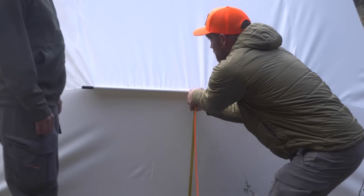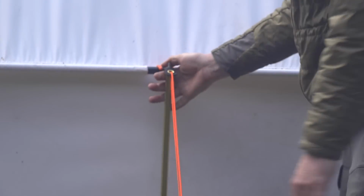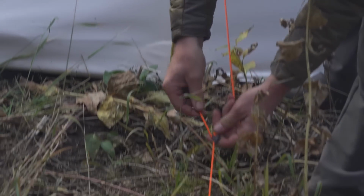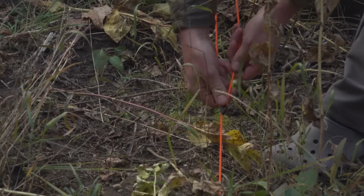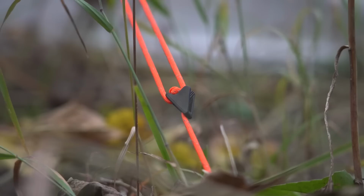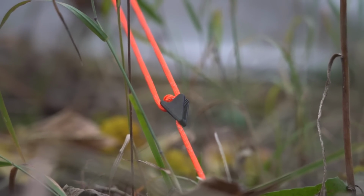This thing can pitch that tight if you wanted it to. Wow. And you just adjust it here. And you got that on all 3 sides.